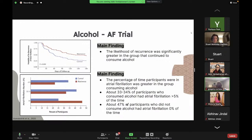Now, you can also see that about 47% of participants who did not consume alcohol, so the abstinence group, had atrial fibrillation 0% of the time. So you can see right here that for nearly half of the individuals who significantly reduced their alcohol consumption, they didn't experience any atrial fibrillation throughout the course of the investigation.